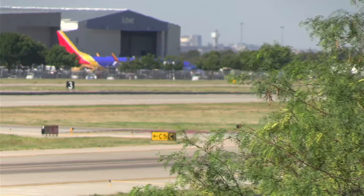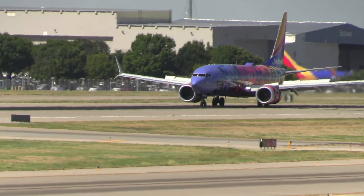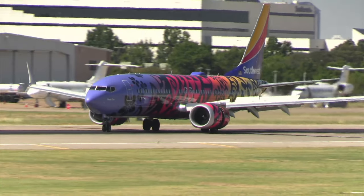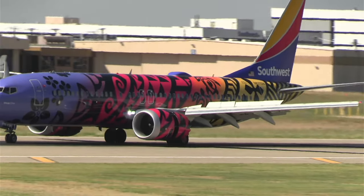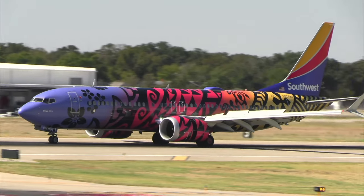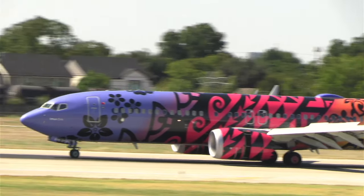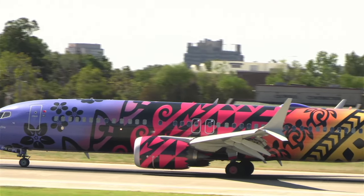Alpha Zulu, Love Tower, turn in the Bravo airspace, altimeter 3044, stay intact. Here's the beauty. Roger, cleared into Bravo airspace. She is going all the way down.